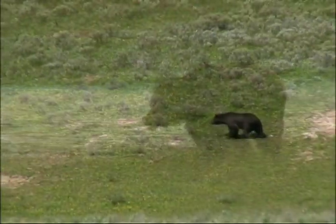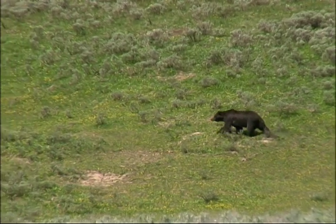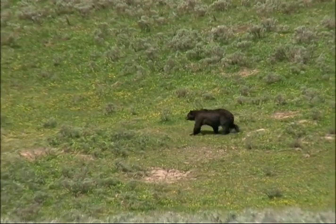Grizzly bears are the very symbol of wilderness and an animal that we can all admire from a safe distance.